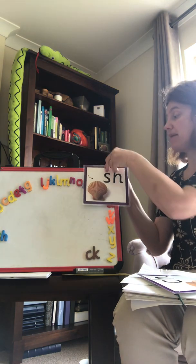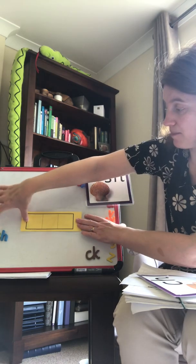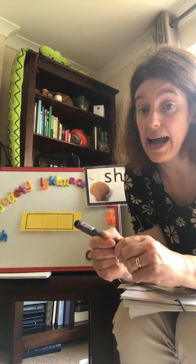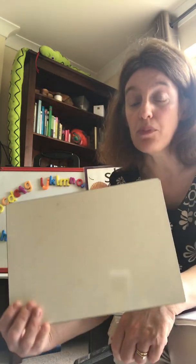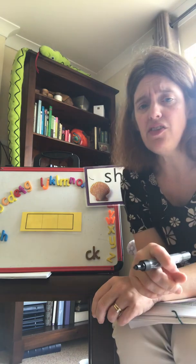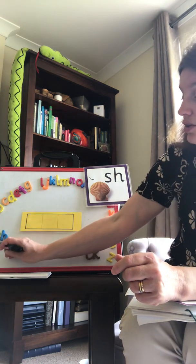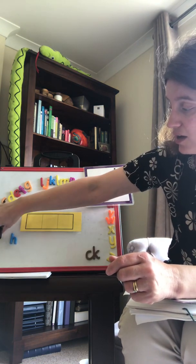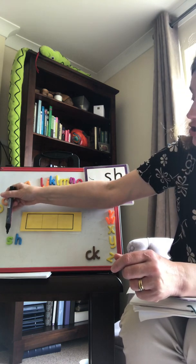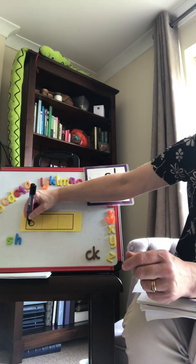Let's put shell up there to help us remember. We'll need our phoneme frame. Who's got one of these? If you have your phoneme frame, you can get it now, or you can get your whiteboard and draw one on your whiteboard. Shell. What's the sound at the beginning of shell? Ooh, it's our sh. And we know what letters we need because it's over here in our magnetic letters. Let's move them over a bit so you can see them. So in one phoneme box, we need the sh sound.